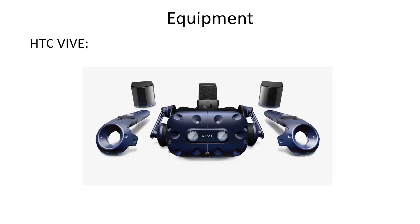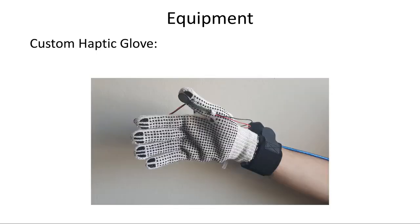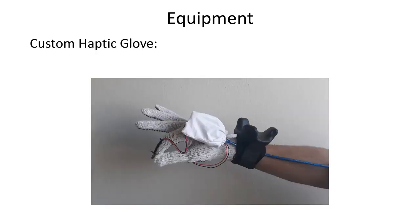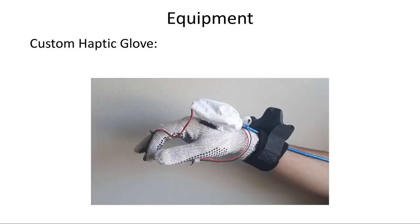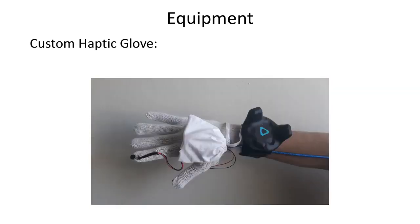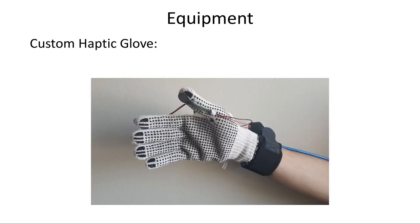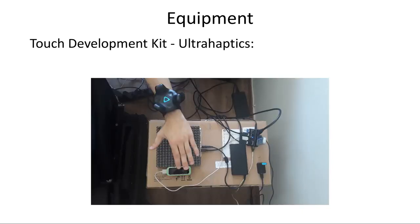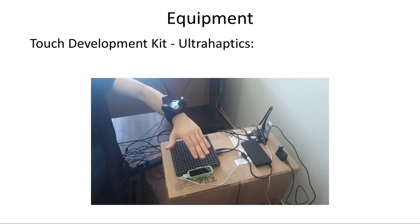The equipment we used for this project was the HTC Vive VR headset for simulating the environment inside of a moving automated vehicle, and a custom haptic glove. The glove consists of a simple glove equipped with an Arduino Nano microcontroller, a force sensor located at the tip of the thumb, and a vibrotactile actuator located at the tip of the index finger. On top of the glove, an HTC Vive tracker has been added in order for the glove to be tracked inside of the simulated environment. Finally, we used a touch development kit created by Ultra Haptics as a secondary control unit.